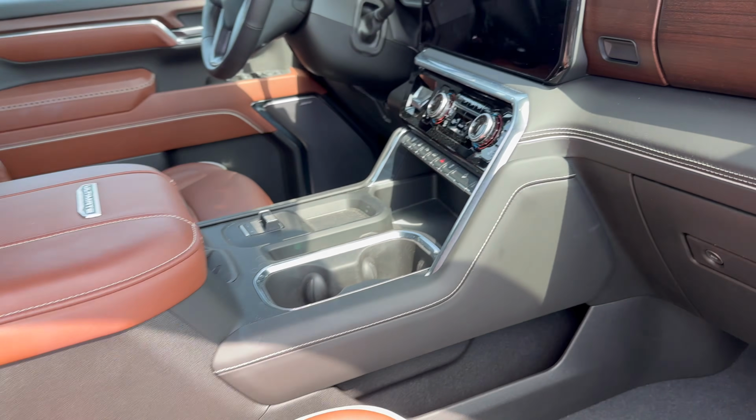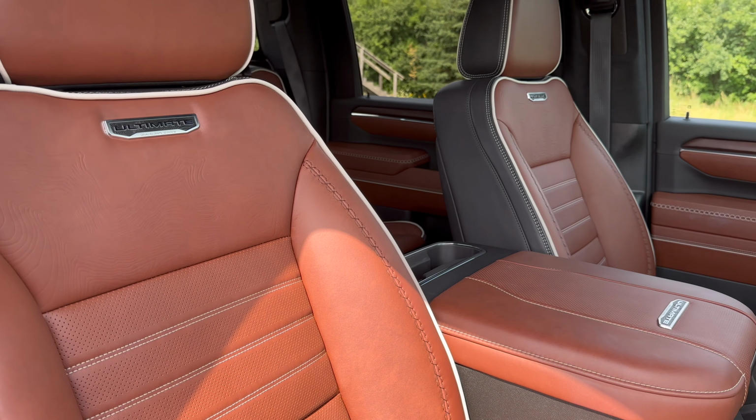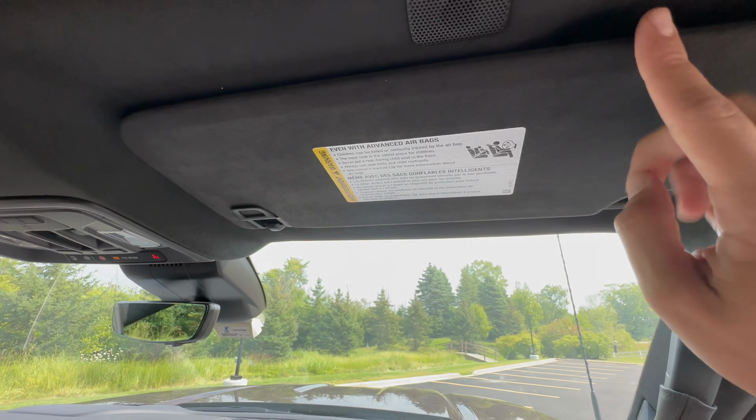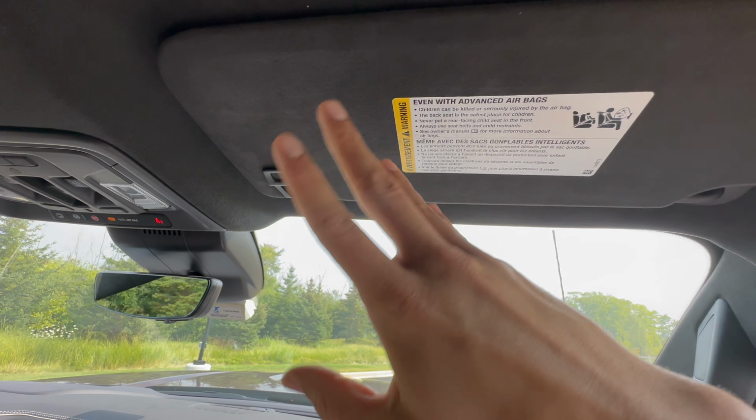Super, super nice. Love the way they look too. I love the white piping and the stitching and all of the details you get with the Ultimate here. And here's a small detail you might have missed. Of course, you have fold-down visors, and as typical, they have some place to put cards or something like that.